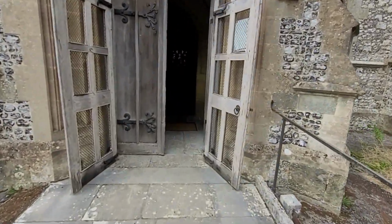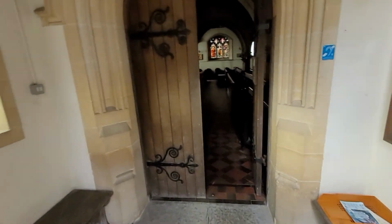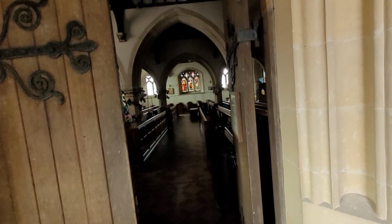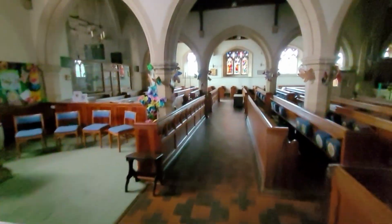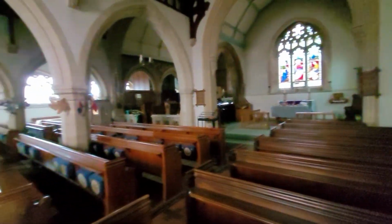Right then, where are we today? We're at... it's very dark in here. I have been in and had a look. Right. This is St Nicholas's in Okeford. Very dark in here, and obviously my eyes get used to it.